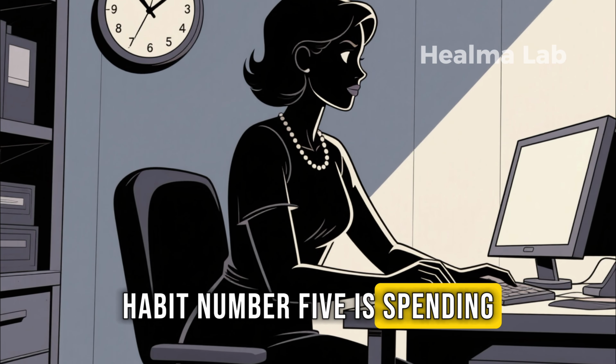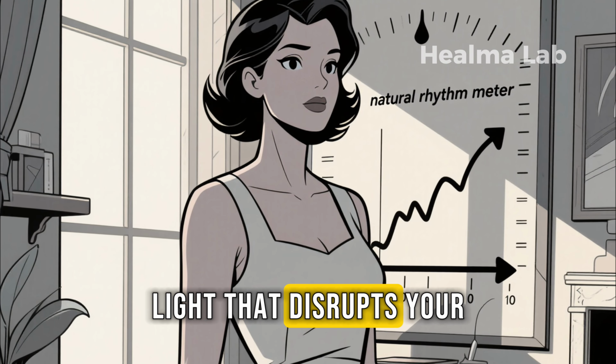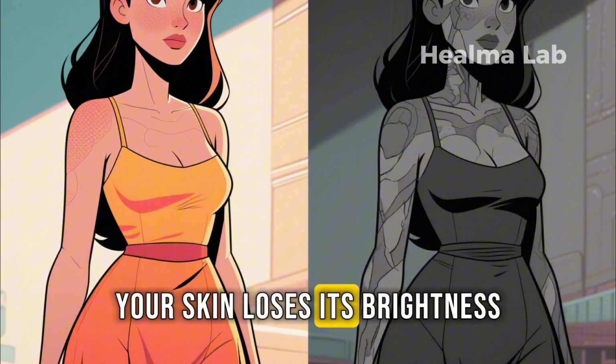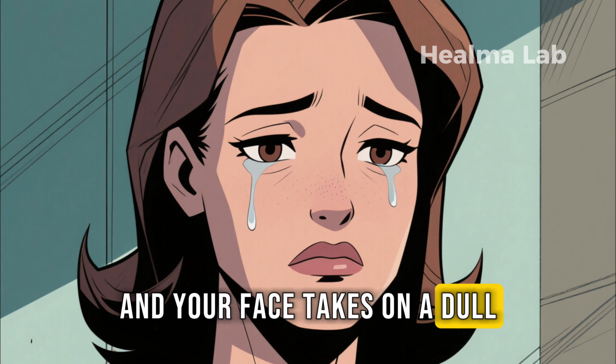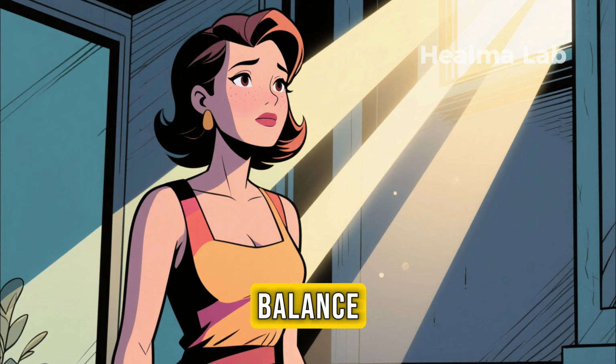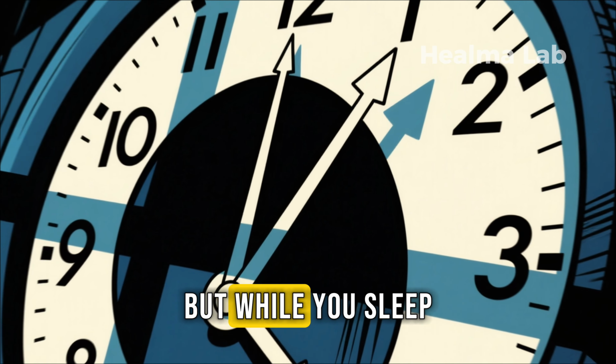Habit number 5 is spending almost your entire day indoors, under artificial light that disrupts your natural rhythm. Without real daylight, your skin loses its brightness and your face takes on a dull, low-energy look. Even a few minutes of natural light can reset that balance. But habit number 6 shows up not during the day, but while you sleep.